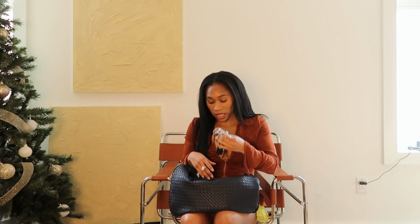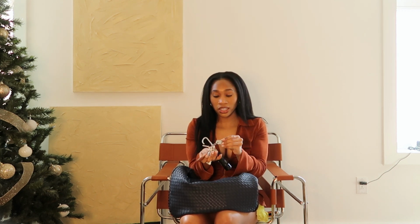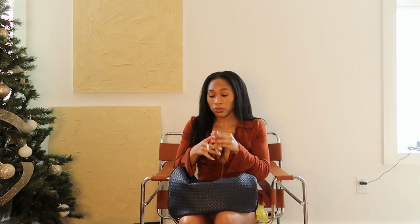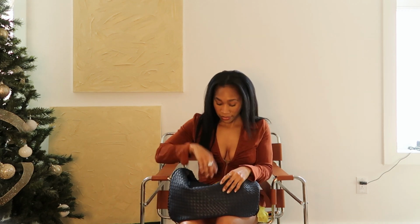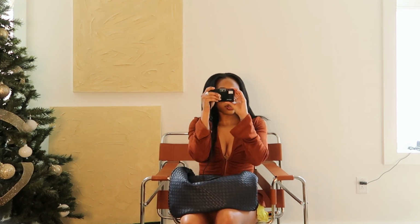Next thing is my keys, which when I'm traveling and I'm at the airport, they're usually gonna go in my checked bag, because it has my Apple AirTag on it, so I can track my luggage. Hopefully it never gets lost, but you never know. And yeah, keys, pepper spray for protection. Never have too much.